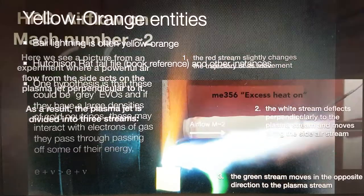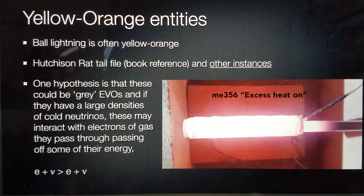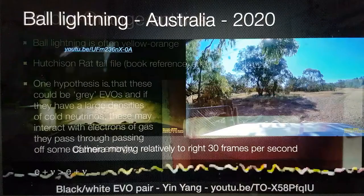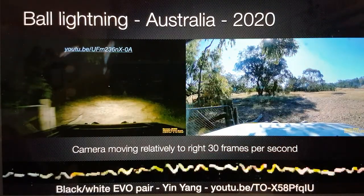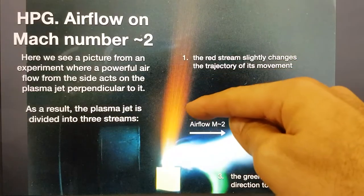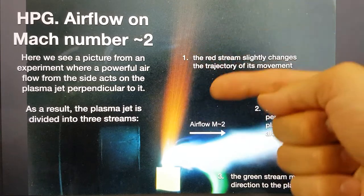The other thing is that the orange structures you see here, I want to make a comment on, because these yellow-orange entities are in tune with ball lightning. Ball lightning is often yellow-orange, okay? In fact, that is what Aid describes all of his ball lightning to be. It's like a yellow-orange glow. But he's seeing the positive entity, potentially, is what I'm saying. And that produces a yellow-orange glow.